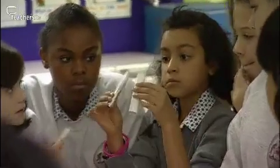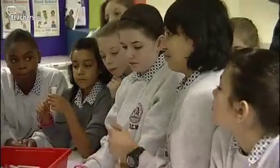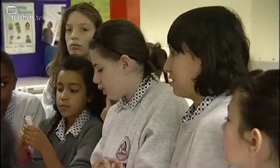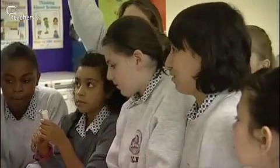Okay. Anybody want to make a comment about the choice of tubes there? Yes, Sarah. They've both got two different variables. They're both different widths and they're both different materials, so we're testing two variables.